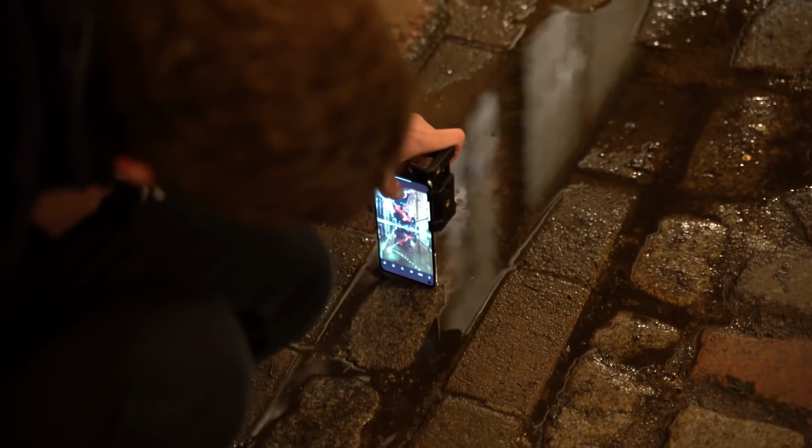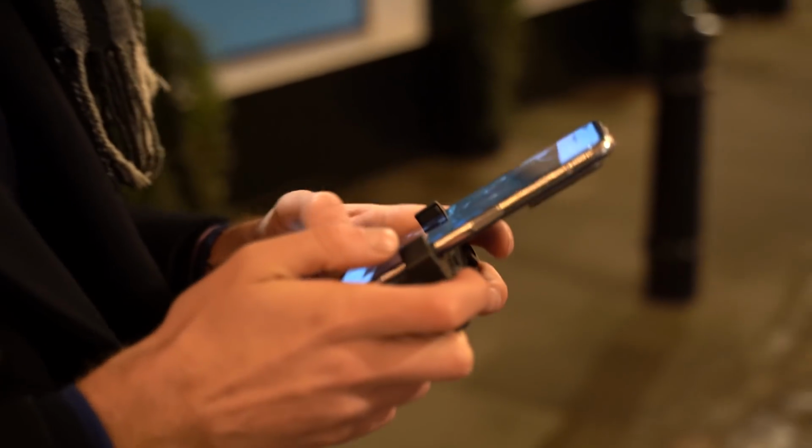We're trying things, and it doesn't always work. You'll see later. You just got to experiment with all sorts of different ideas. Find puddles, find reflections, look at the lights, see how you can play with it. Some things come off, some things don't. Exactly.